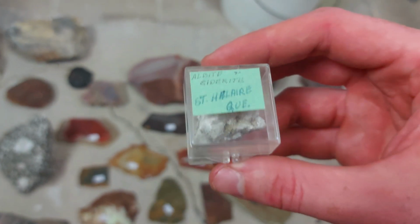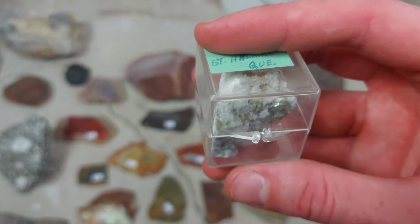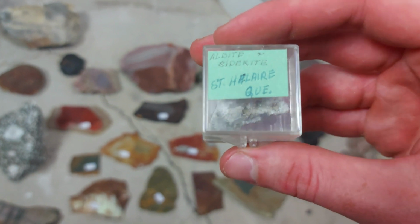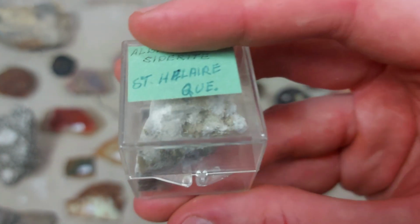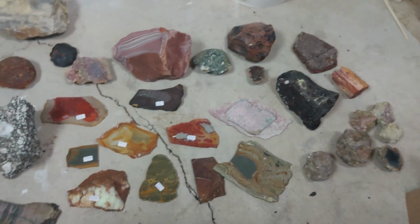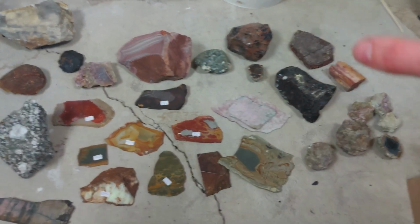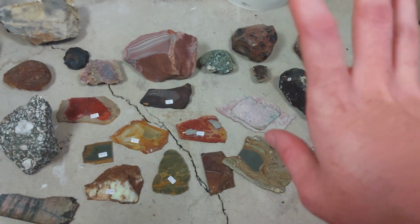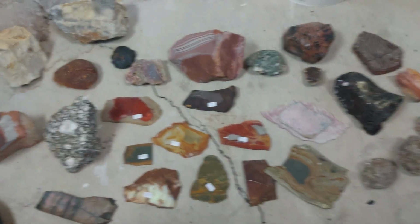Here's a cool specimen. This comes out of Mont Saint Hilaire, which is a very well-known mineral collecting spot in Canada. It is an albite and siderite combination. You can see it in there. Mont Saint Hilaire is, I believe, a large quarry, and it's known for having this amazing wide array of minerals, and some of these minerals are quite rare.